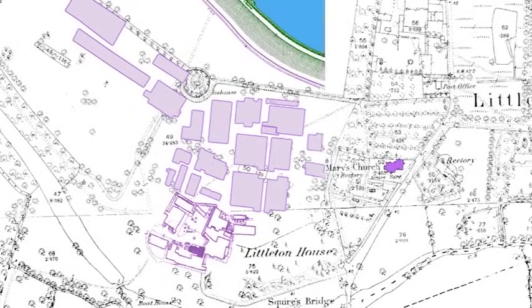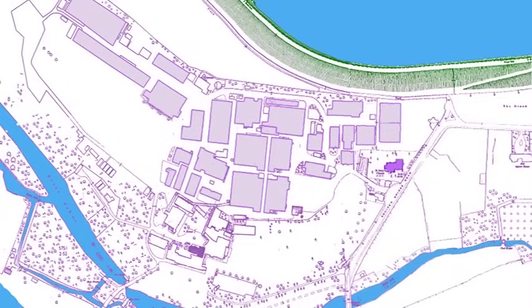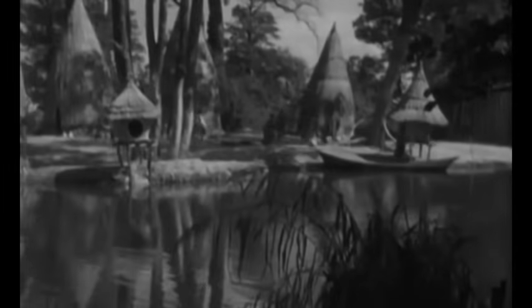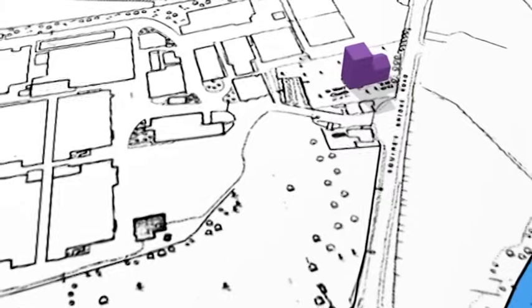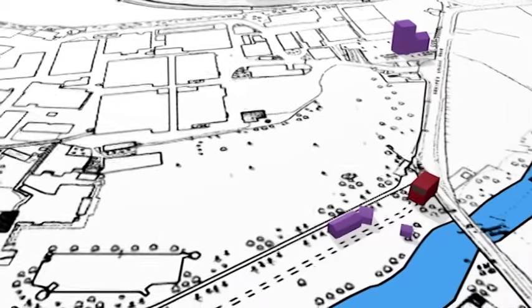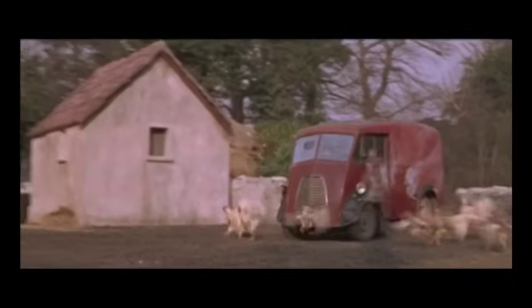Then in 1931, Littleton Park was purchased for the burgeoning film industry, and the studios incorporated a number of historical buildings. Sanders of the River in 1934 is one of the earliest uses in which this African village was built on the banks of the River Ash. The mine and street were situated to the northwest, but it was over on the east side of the site that the church was located on Squires Bridge Road. The van turned off this road and down the lane and past the Mediterranean farmhouse, hence the view in the film with the church in the distance.